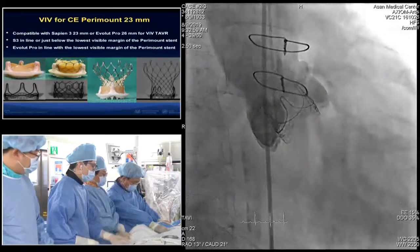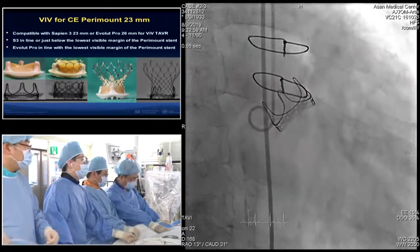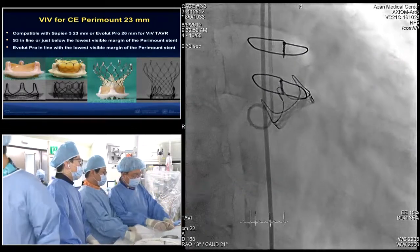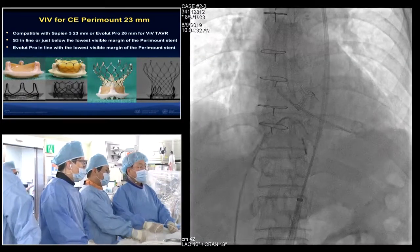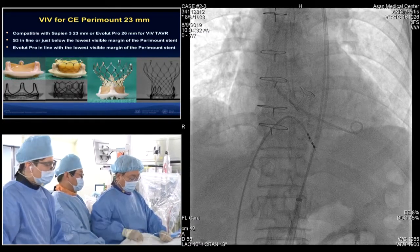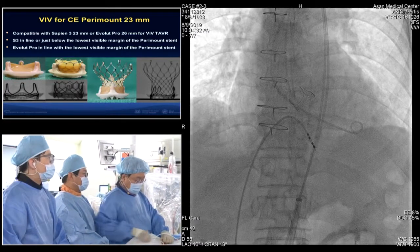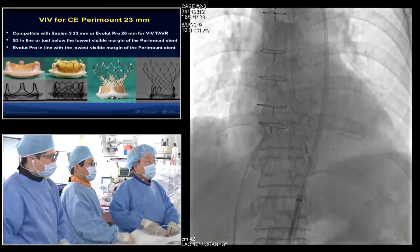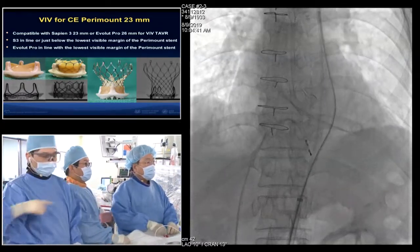With this particular valve, my understanding is you're planning the S3 on this valve. You do not plan a cracking. It will be probably and hopefully a pretty straightforward valve-in-valve. Is that correct? Yep. That's the big hope.